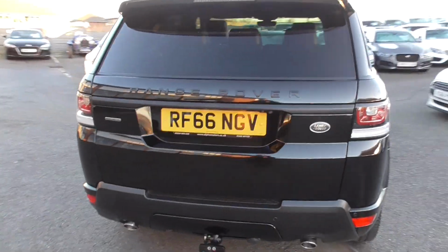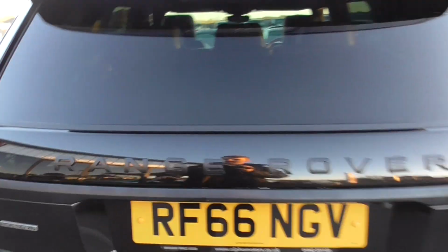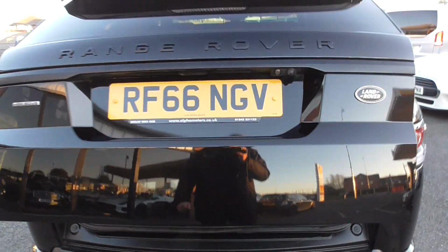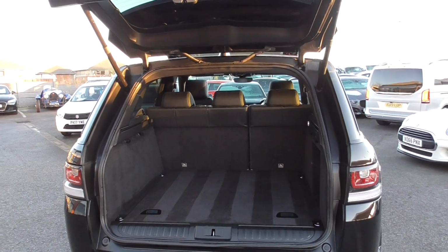Coming through to the back then, gloss black trims follow through. So the lettering again is in the black. This plinth along the boot, that's in the black as well. Looking through to the boot, obviously electric tailgate, so just press of a button and that elegantly glides up.